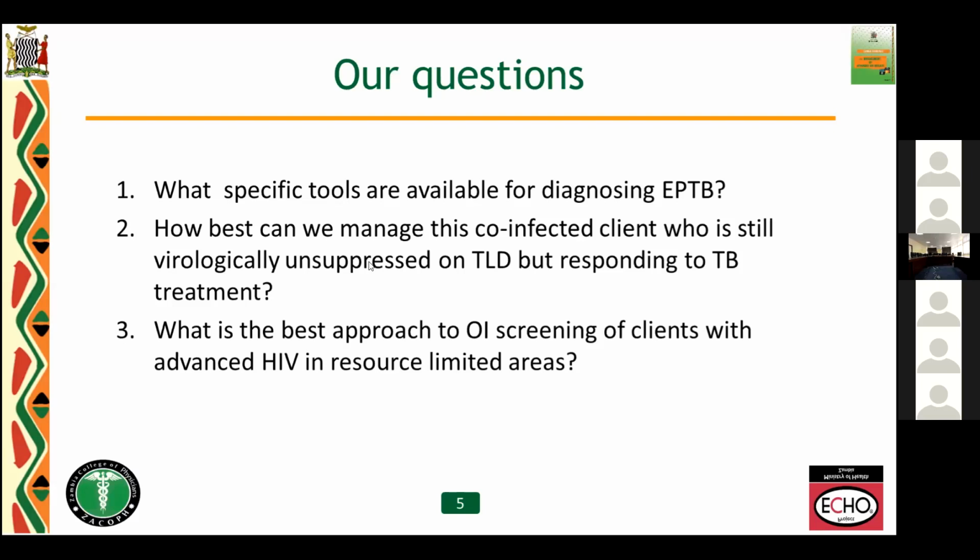Our first question was, what specific tools are available for diagnosis of EPTB? The second question is, how best can we manage this co-infected client who is still virologically unsuppressed on TLD, but responding very well to TB treatment? And the third question is, what is the best approach to OI screening of clients with advanced HIV in resource-limited settings? I think that's our case.